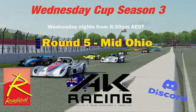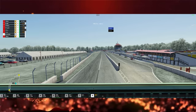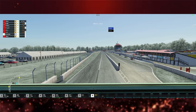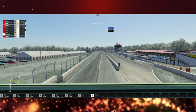Let's get into a few things, shall we? Let's go into the server and watch the cars go around the track for the final 6-7 minutes before quali kicks over for the first race of the evening, shall we? Alrighty, folks. We're in the server. There's a couple of cars in tonight. We've got about, I think, 7 cars in. Let's have a look who's going round the track.